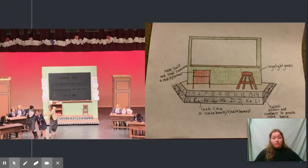Now for the actual wall. This was arguably the most important part of the design. Miss Honey is considered a savior angel figure towards all the children, so I knew I wanted her classroom to feel safe, homey, like a place where a child could actually learn.